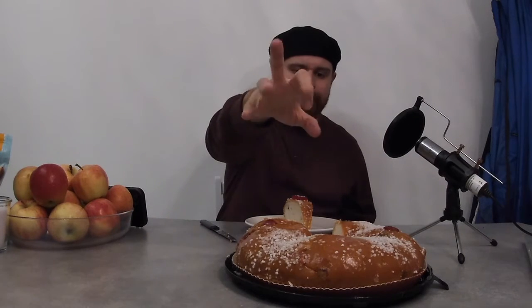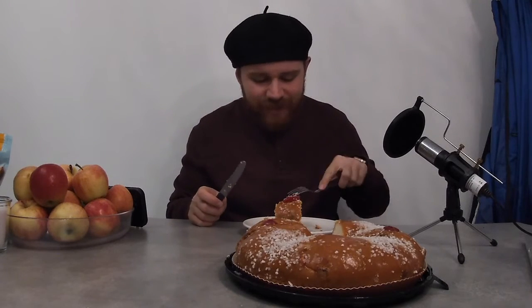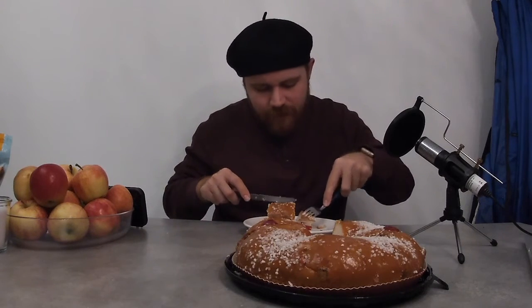This is a little bit different Galette des Rois. It is a brioche bread that has a sugar crystal thing on top of it with candied fruits inside of it, kind of like the candied fruits that you would get in a fruitcake in the States. Now, let's try this, shall we? For the second time, but it'll still be as good as it was the first time.